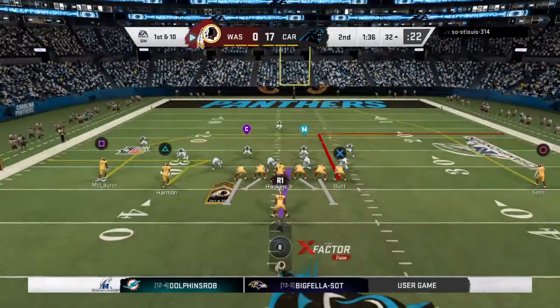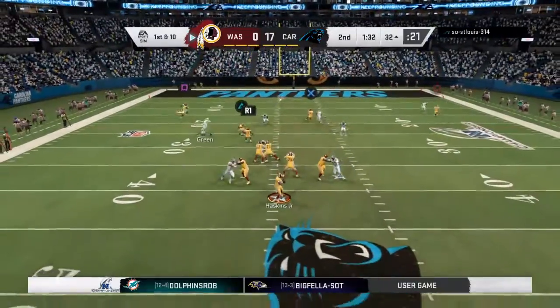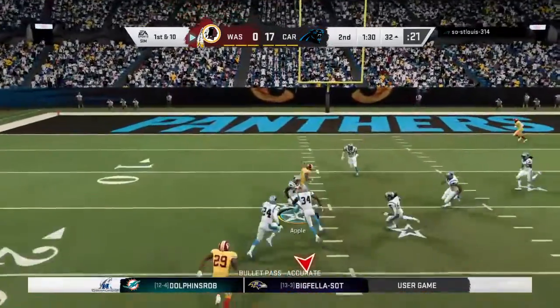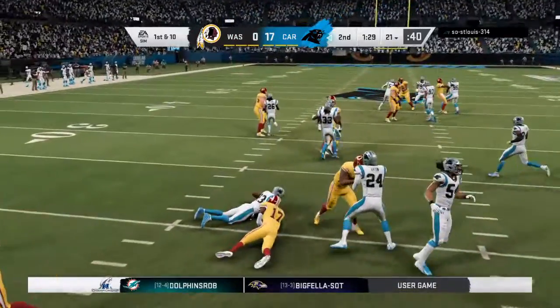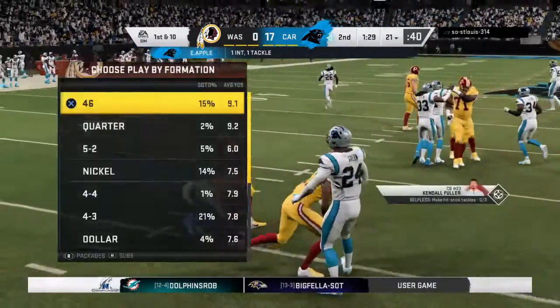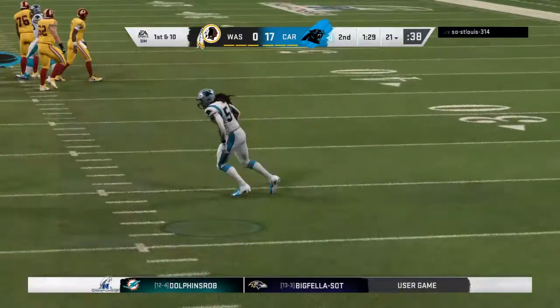Here's another 1st and 10. On first down, it's Haskins. Into heavy traffic, and it's intercepted. Picked up by Eli Apple, and he's going to return it to the 21-yard line.